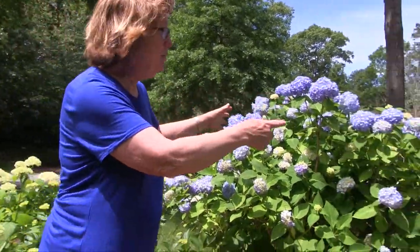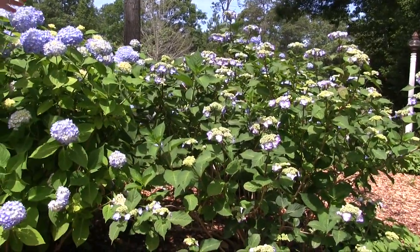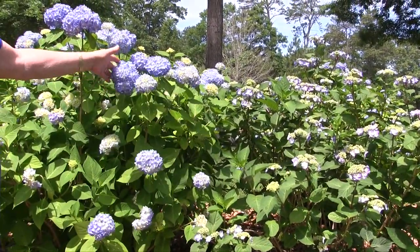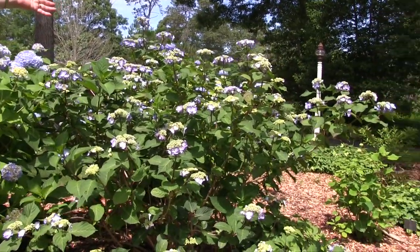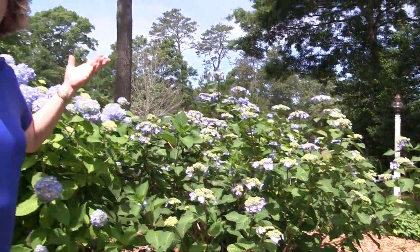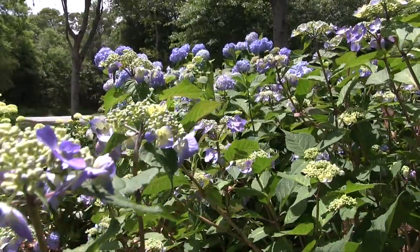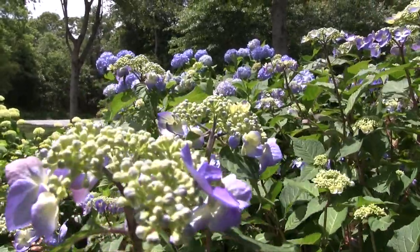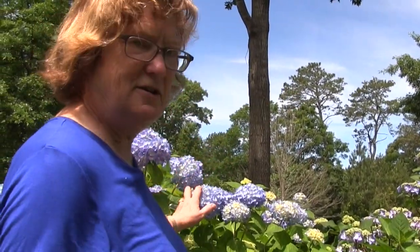These are three plants that are really reliable here on the Cape. This one is Penny Mac. This one is Twist and Shout, and over there we have Endless Summer. Endless Summer is kind of the gold standard blue hydrangea on the Cape right now. This Twist and Shout is in that Endless Summer line. It's a lace cap. And Penny Mac, both Endless Summer and Penny Mac are very similar.